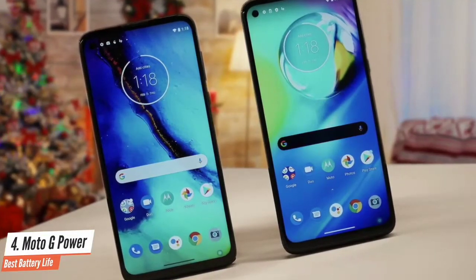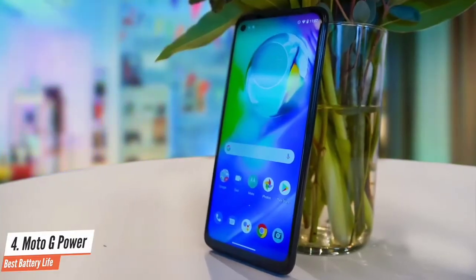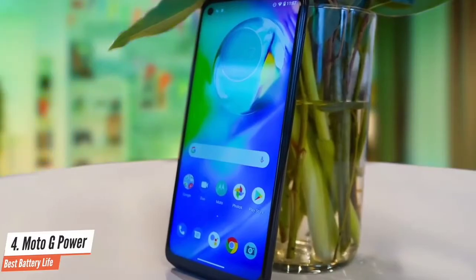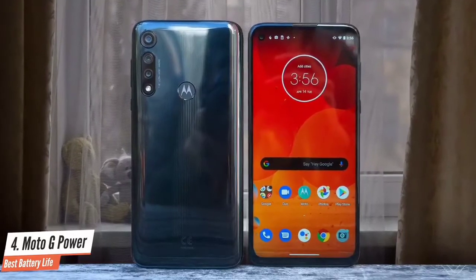Anything that lasts more than 10 hours has a good battery life in my book. The Moto G Power blows them all away with a runtime of 16 hours and 10 minutes. It's the best phone battery life I've ever seen, and is really remarkable when you consider the Moto G Power costs under $250. But that's not the only reason this Android phone made our best budget smartphone video.